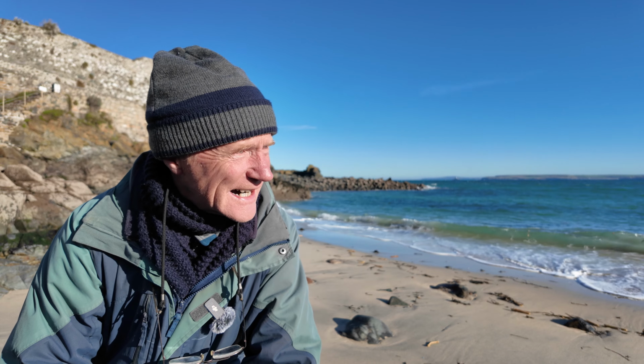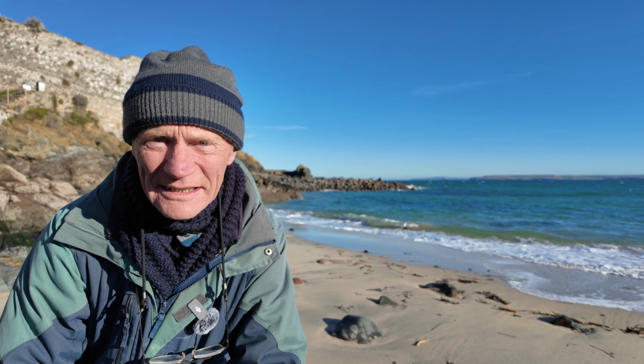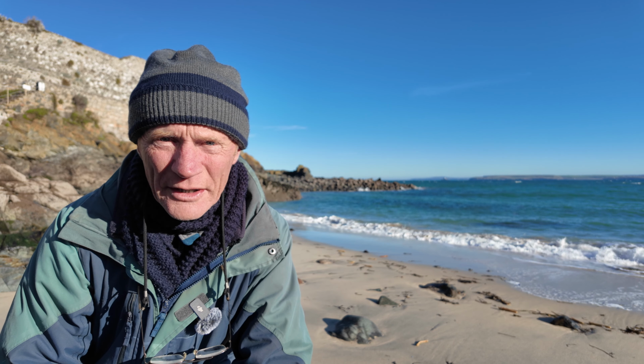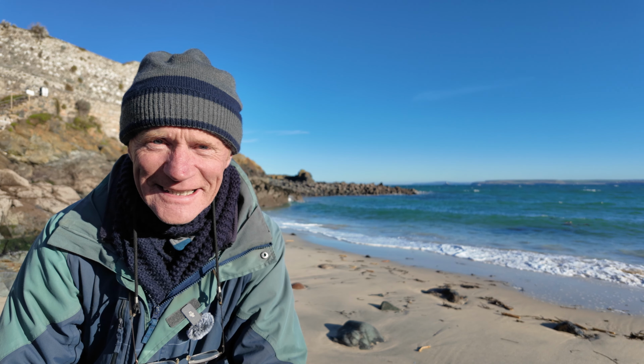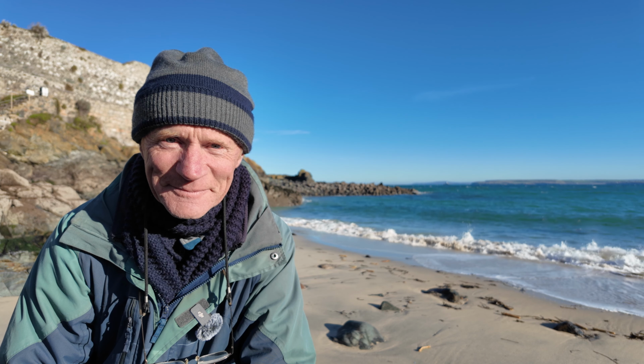Yeah, I'm struggling to find a composition down here. So, I mean, the waves are great, but I always like a nice focal point. So we'll move on to the town beach, which is always good for a shot or two.